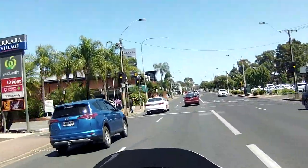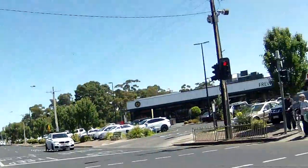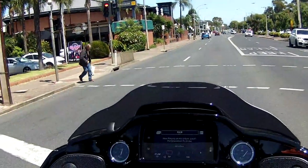Oop, yellow, hard brake. Easy, these Brembos are, it's like riding a supersport, and that was a hard brake.